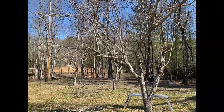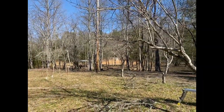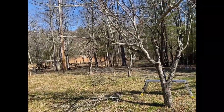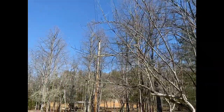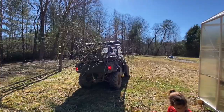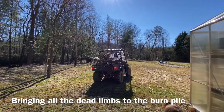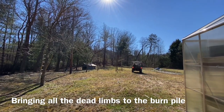I think it's good. I think that's gonna be good. If every year we just give them some love, I think they'll... I mean, we got apples off of them last year. Right. So, can't wait to see these all lush and green again. What a mess. That's what hard work looks like. It's a good day. It was a good day.